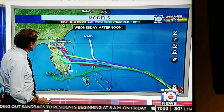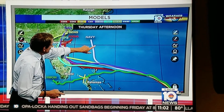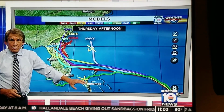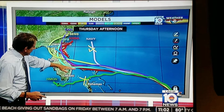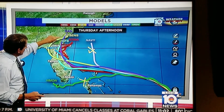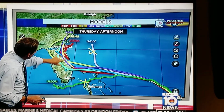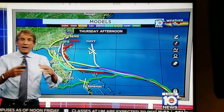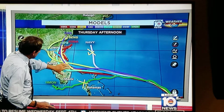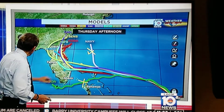Let's go forward in time. Most of those, the H-MON down here, we don't normally pay attention to. The Navy model, we don't normally pay attention to. So the ones we do pay attention to generally bring the storm ashore from the Palm Beaches, somewhere north up to the Treasure Coast, and then turn it north through Central Florida. Now, these red ones are generally the most reliable ones. They are the consensus, the average of a variety of models. Somehow that cancels out some of the errors. So normally we look at that. So that would tend to make us think that it's more likely to be north of us.